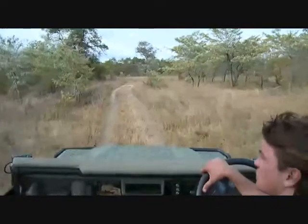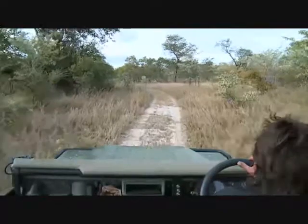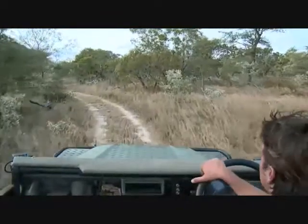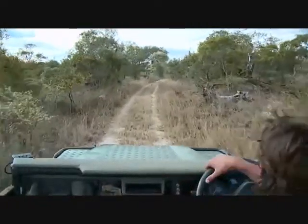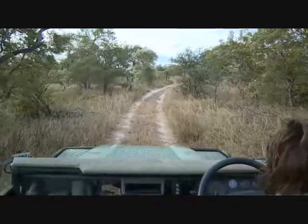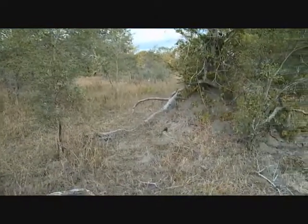Not even Impala and Nyala out this afternoon. With a strong wind as well, there are not going to be that many birds out. Well, they'll be out, but they'll be a little bit more difficult to see. And right next to us on the right is one of my favorite little creatures. It's a little dwarf mongoose.